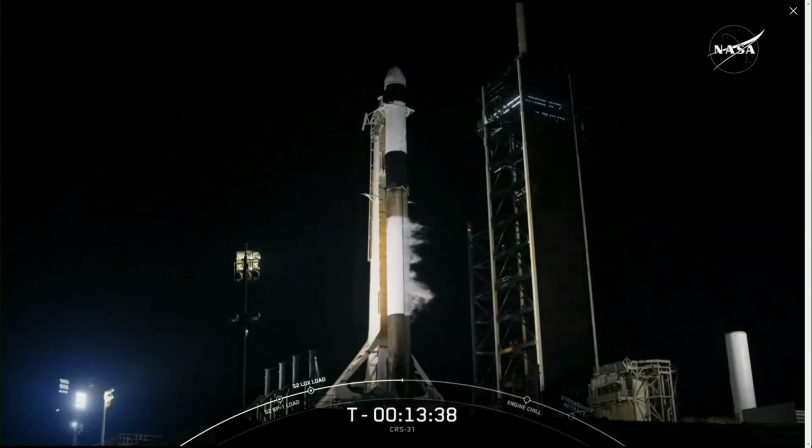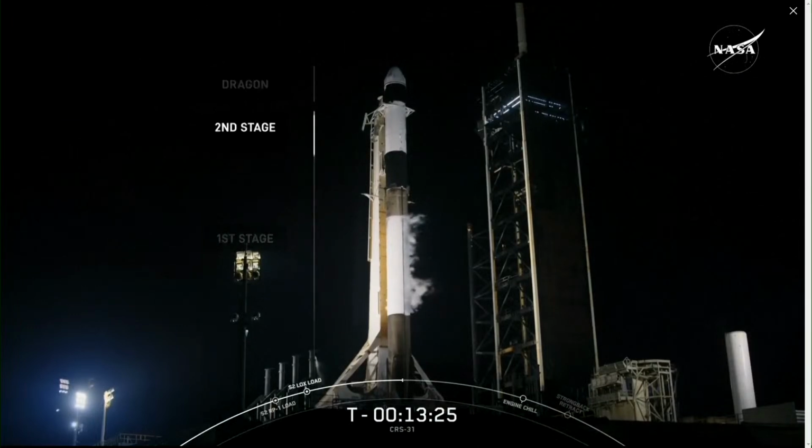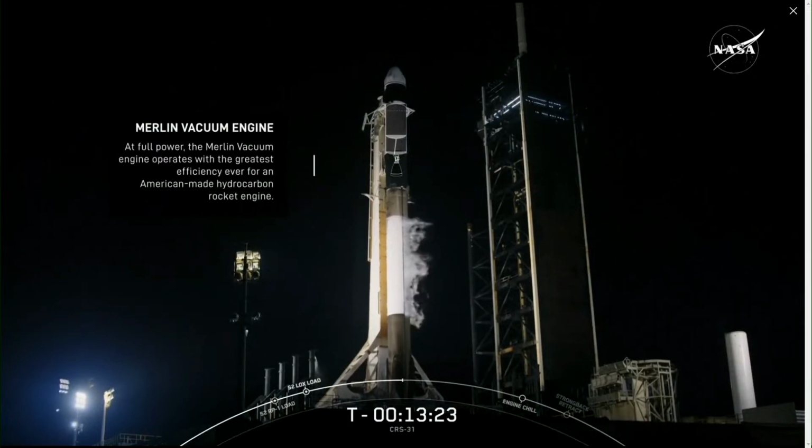And launching Dragon to orbit today is Falcon 9, a 2-stage rocket developed and manufactured by SpaceX, known for its safe, reliable, and cost-effective access to space. Just underneath Dragon, we have the second stage of the vehicle. The second stage is powered by a single Merlin vacuum engine, or MVAC, which is optimized to perform in the vacuum of space. And that second stage will secure Dragon's entry into low Earth orbit before separating, leaving Dragon to continue its journey to the space station on its own thrusters.